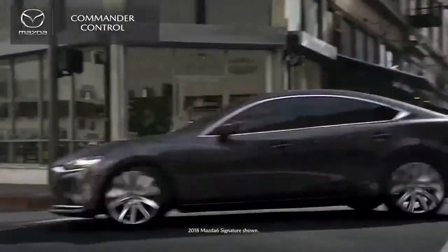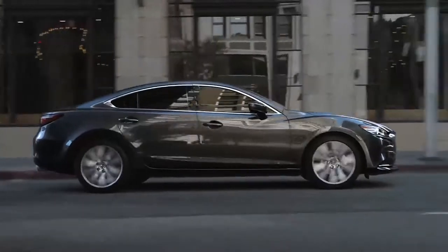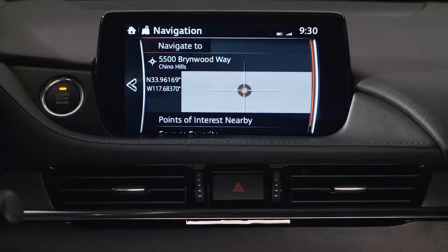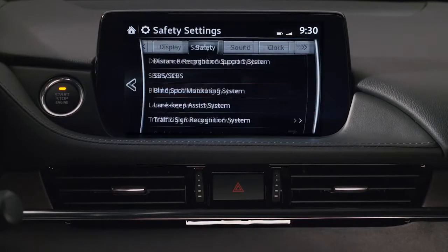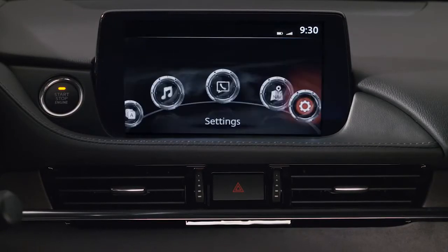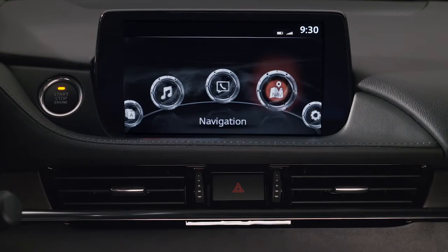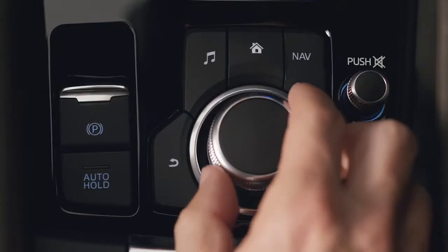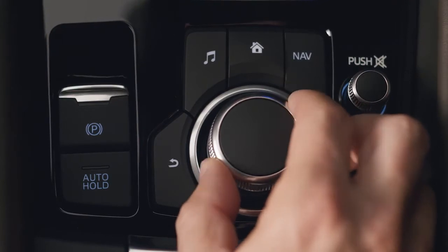One of the many things you'll find inside your Mazda is the Mazda Connect infotainment system. This is where you'll find your radio and audio options, the navigation system if equipped, and even settings for select safety features. You can control it using the touchscreen display when the vehicle is not moving, or through the commander knob and shortcut buttons located in the center console.